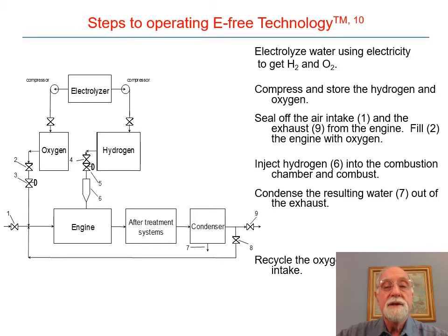So this is how we start, how we use E-free technology. The electrolyzer uses electricity to produce oxygen and hydrogen. We compress and store these as gases. We seal off the air inlet and the exhaust from the engine and fill the engine with oxygen.